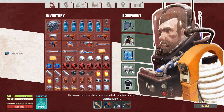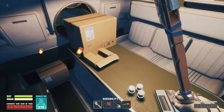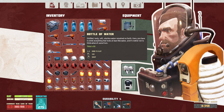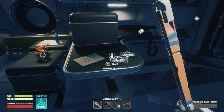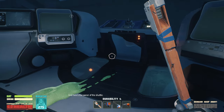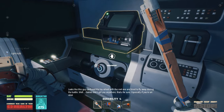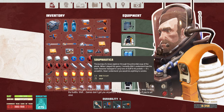I bet you've learned most of your survival skills from such games, haven't you? And here's the owner of the shuttle. Looks like this guy confused the toy wheel with the real one and tried to get away during the battle. Well, games don't get you anywhere, that's for sure. Especially if you're an idiot.